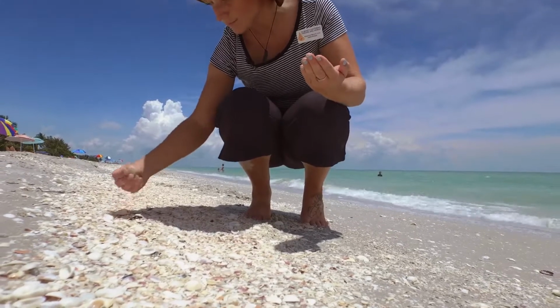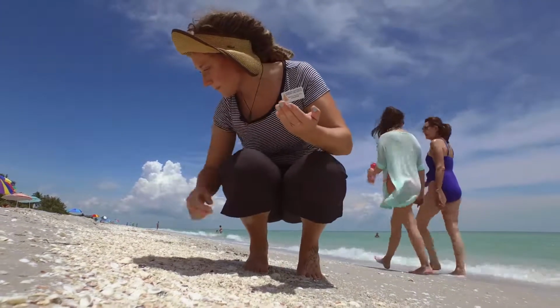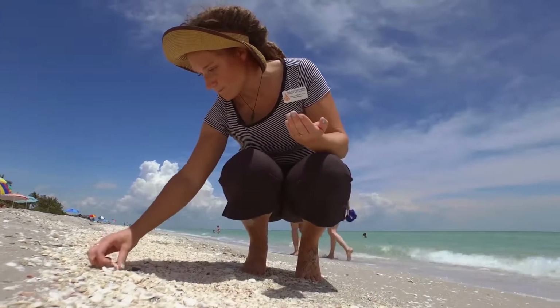The pH of the oceans globally is actually going down. The oceans are becoming more acidic. That is bad news for anything with a hard shell. So it's bad news for corals and for mollusks.